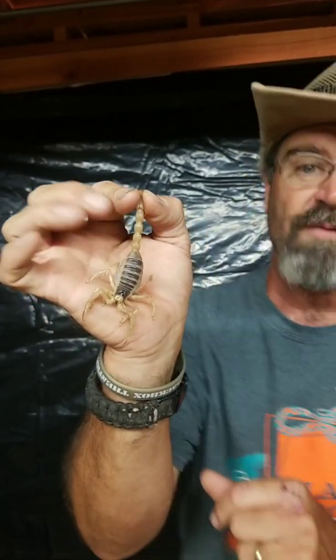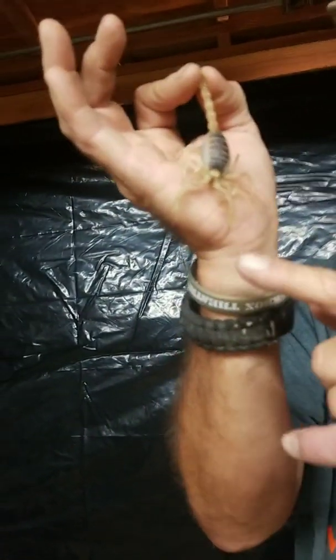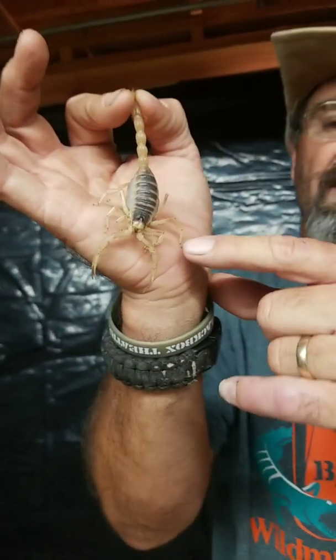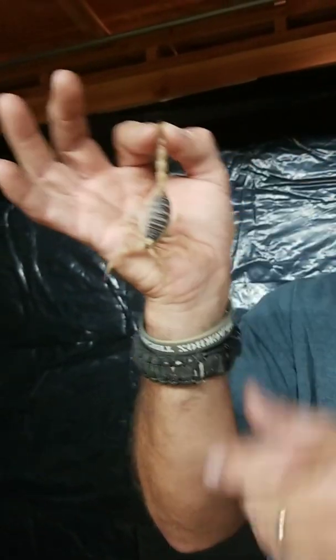The desert hairy scorpion has all of the scorpion parts, though. It has pincers in the front for grabbing its food, kind of like a little crab. It has, how many legs? Oh, 1, 2, 3, 4, 5, 6, 7, 8. 8 legs. It's an arachnid, so it has 8 legs, just like spiders have 8 legs. The scorpion has 8 legs too.